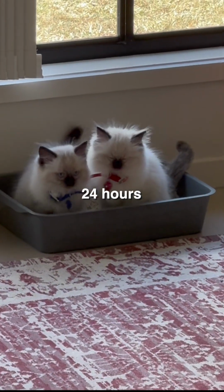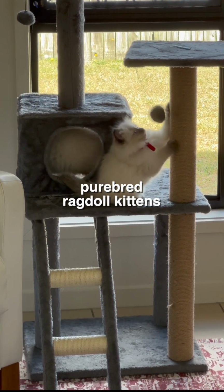Here's the first 24 hours with my newly adopted purebred Ragdoll kittens.